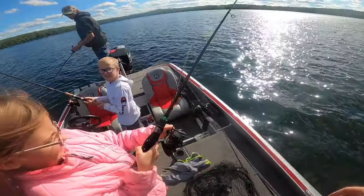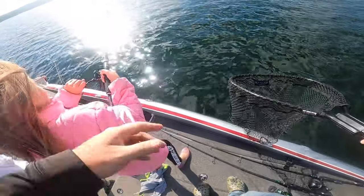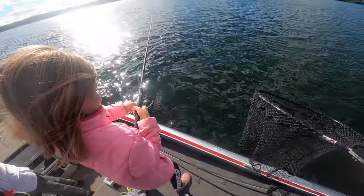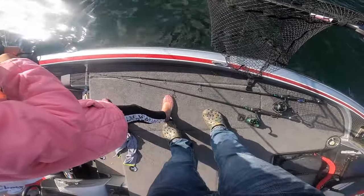You got it. Okay, now walk over here. I got you. Here, walk right over here, okay? There we go. All right, lift your foot up so I can get the net. All right, just keep pulling them this way towards me, okay? Pretty heavy, huh? Is he a fighter? All right, let's tighten this up a little bit. There you go. You got him.